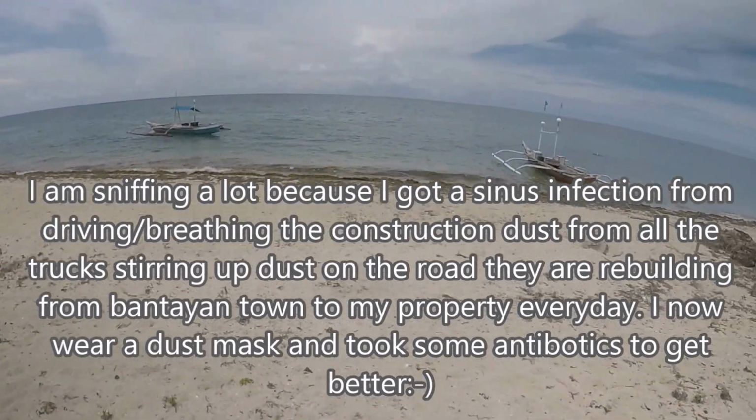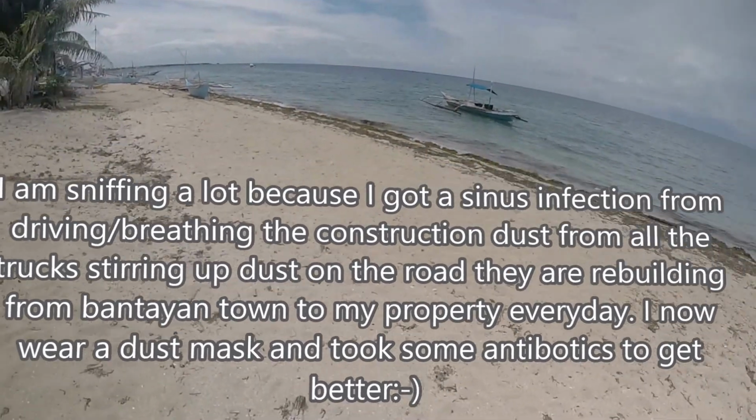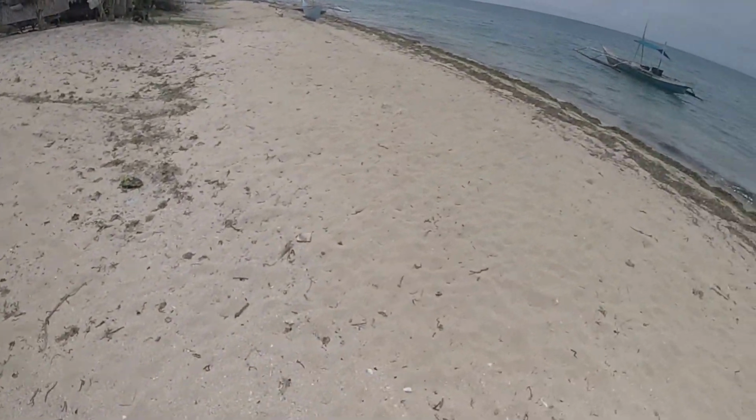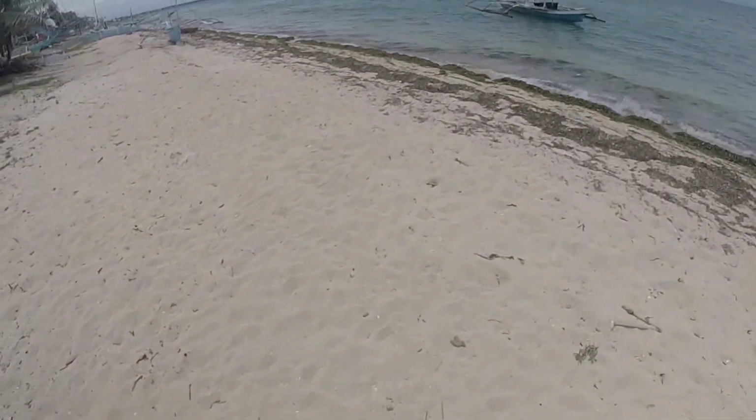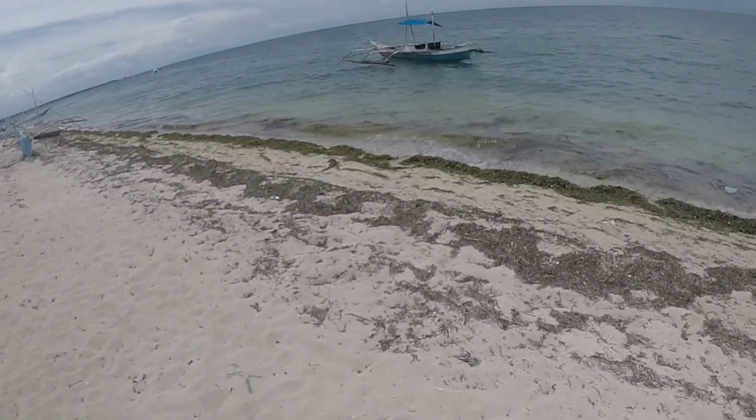So tide's up right now, bringing in a lot of seaweed. When the beach is for rent, it's not going to have all this seaweed and stuff. This is just something we have to clean up. Once all the construction's done, then we're going to do a cleanup, and every morning the beach will be raked.